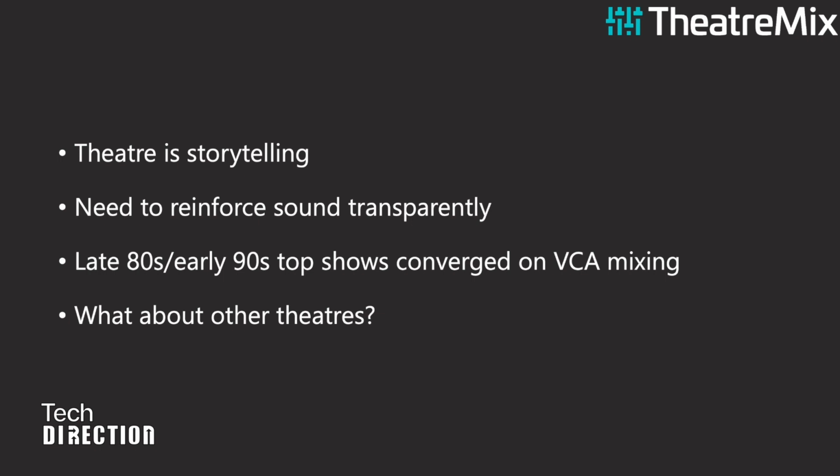We want the audience to build relationships with the characters on stage, but this is difficult if all the cast are holding microphones like news reporters. Shows also can't feel obviously reinforced like a rock concert. I mean, there are some exceptions, but generally we're aiming for nuance over brash spectacle.